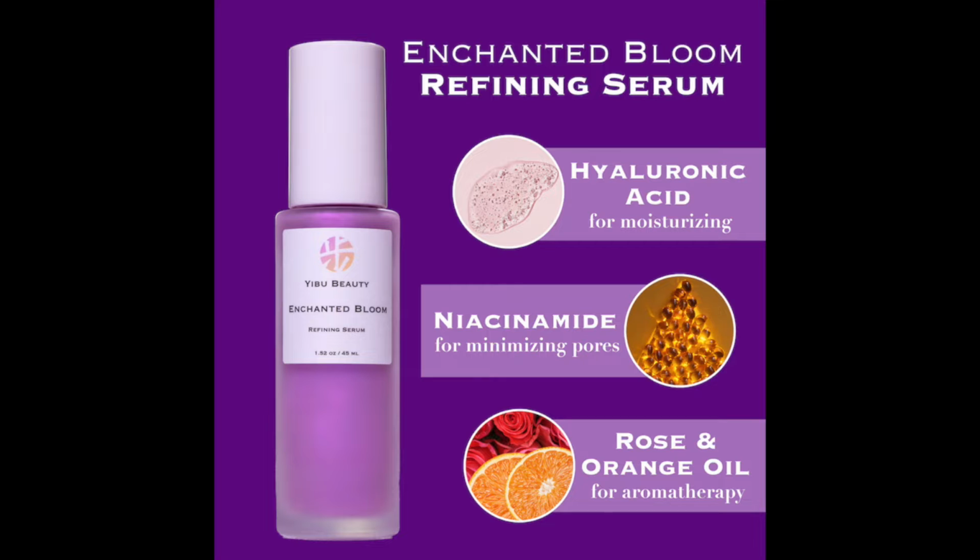This serum, it is so amazing. You're not only putting the rose essential oil blended with sweet orange, that's our key ingredient in the entire Enchanted Bloom. We're also adding a very powerful ingredient called niacinamide. It is an ingredient that will repair your skin barrier.